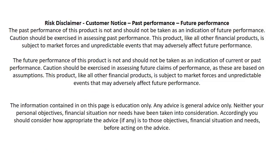Do not place a trade based on what you're seeing in this video. Trading is risky and it can cause substantial financial loss. There are no guarantees of making money in the markets, and trading is the hardest thing you will ever do, and it takes a long time to become a good trader. So this video is educational only.